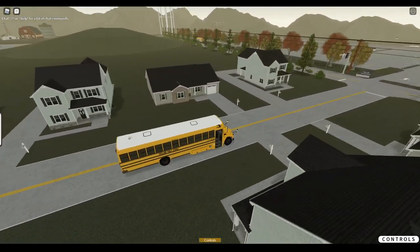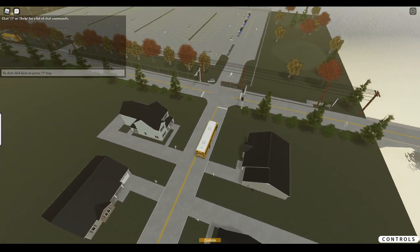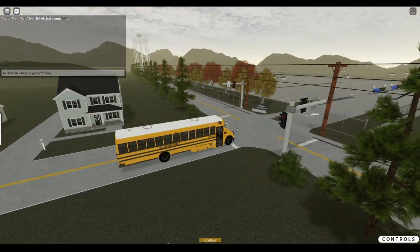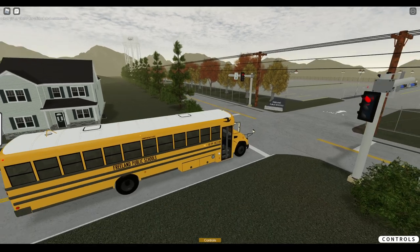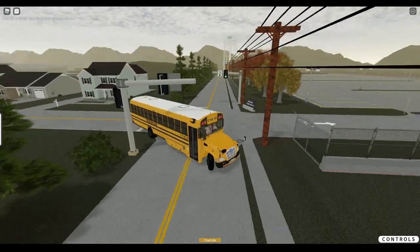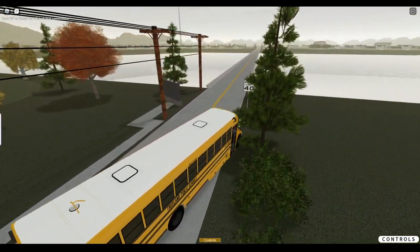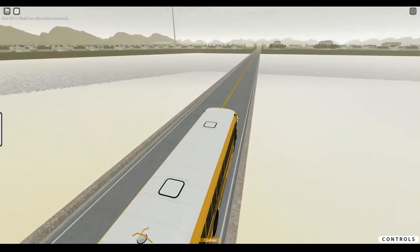Too far. Oh, there's another bus. Now that's very cool. I like how they put the bus out there with a sign on it. It's probably saying we're hiring now or something like that. I feel like that's needed in every map. Oh god, a voice crack. That's needed in every map because it gives more of a bus feel kind of.